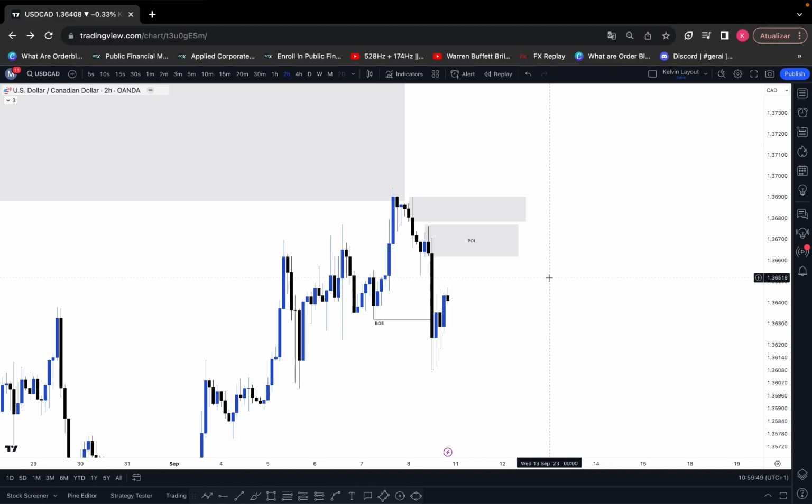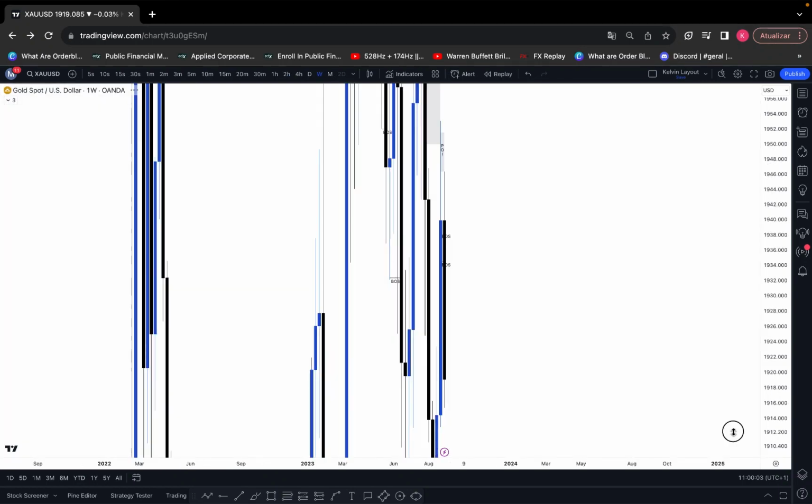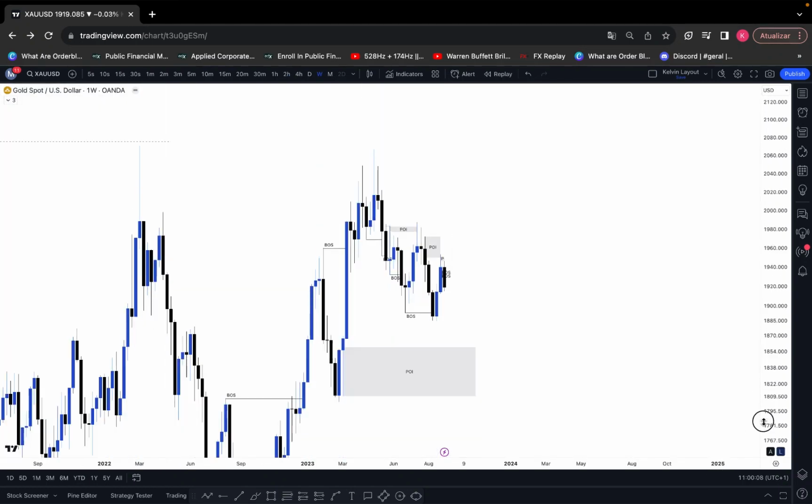Okay, so let's move to the last pair. The last pair of the day is going to be gold. So quickly, let's just look at gold on the weekly time frame. Let's not take too much time.